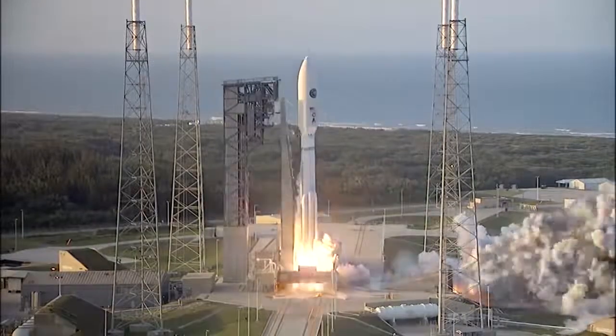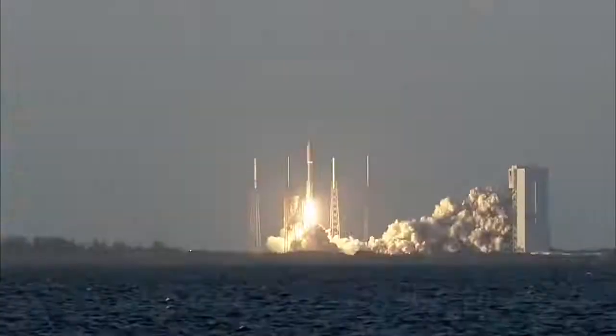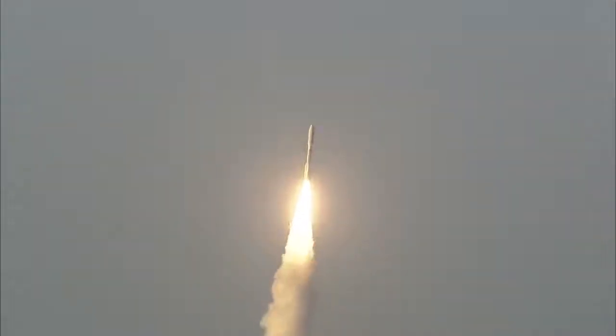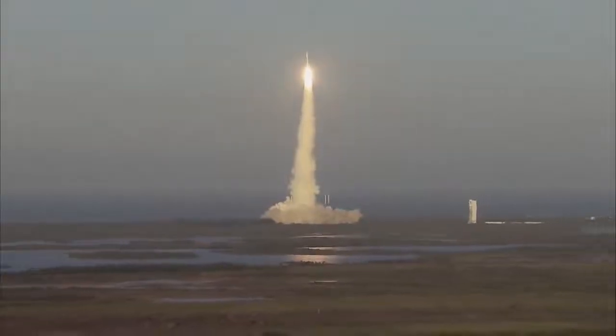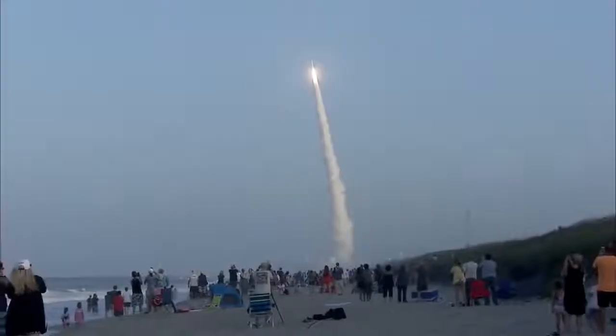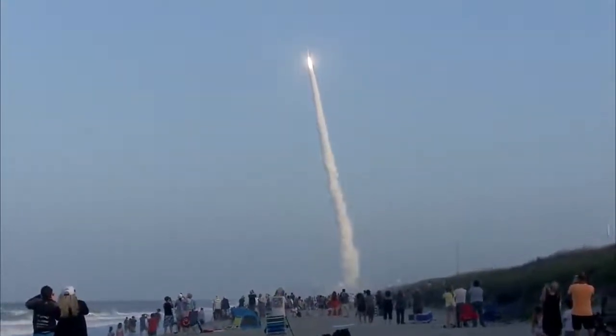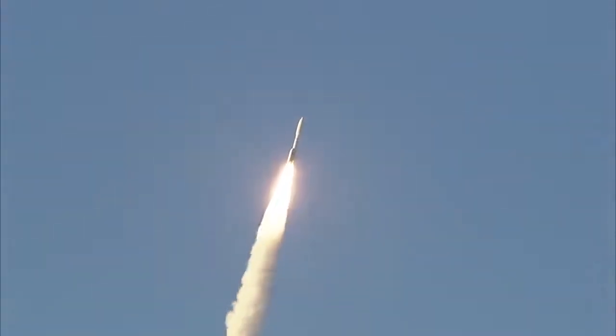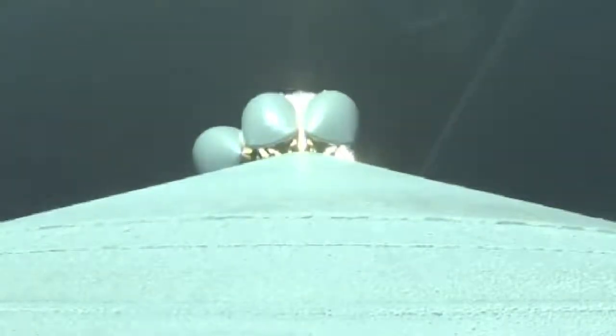And liftoff of the United Launch Alliance Atlas V rocket with AFSPC-11 from the United States Air Force. Pressure across all 5 SRBs. PU's gone to closed loop control. Now passing 20 seconds in flight. Continue to see good pump speeds and injector pressures on the RD-180. 30 seconds in. And vehicle's now passing Mach 1.